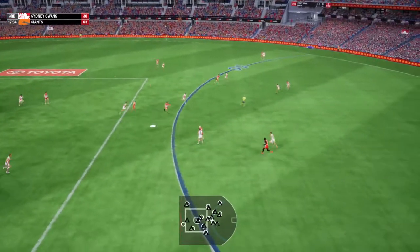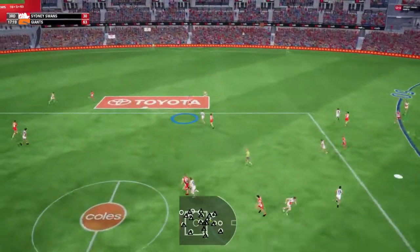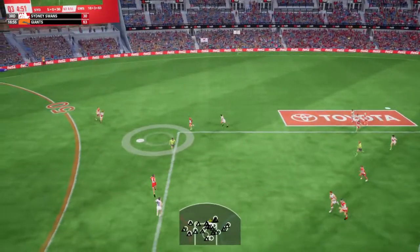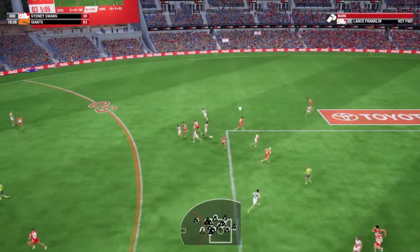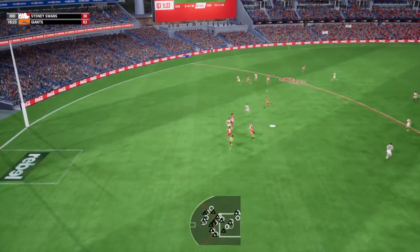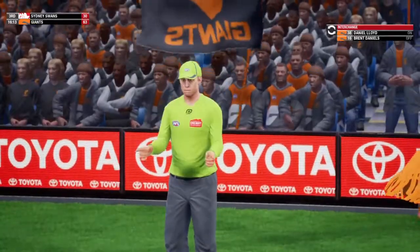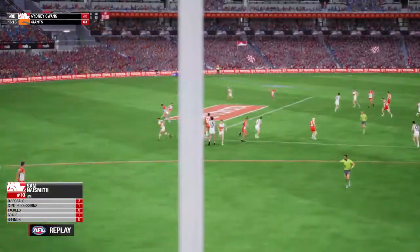Tips it towards half forward. Intercepts the ball well. Kicks it long. Dug out the loose ball. Hewitt pushes his opponent off with one hand. Franklin presents and takes the mark. Uses it by foot. A chance to gather the ball. Good looking kick off the boot. And it's sailed through. Yes, hello. Gets his first. Naismith enjoying that goal.